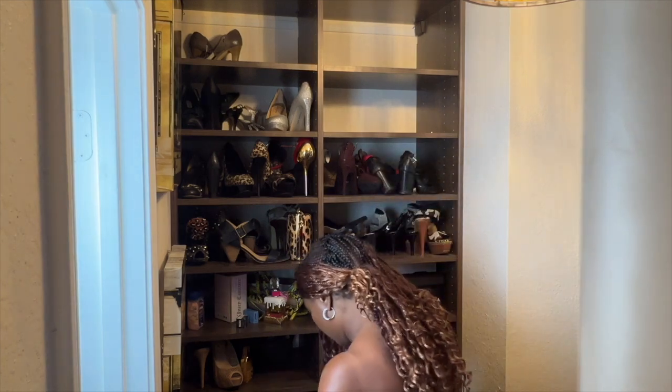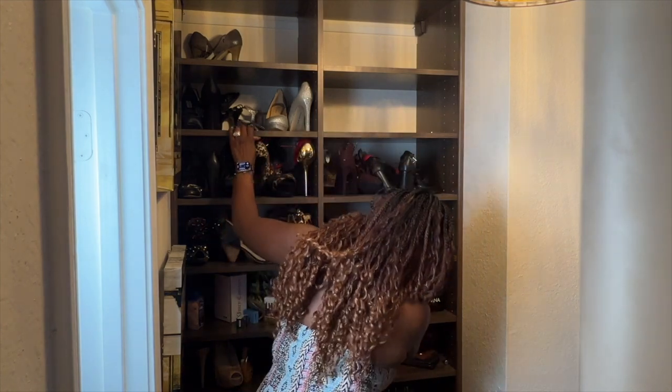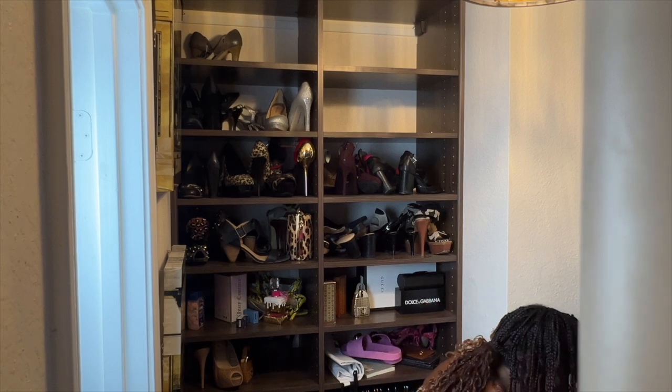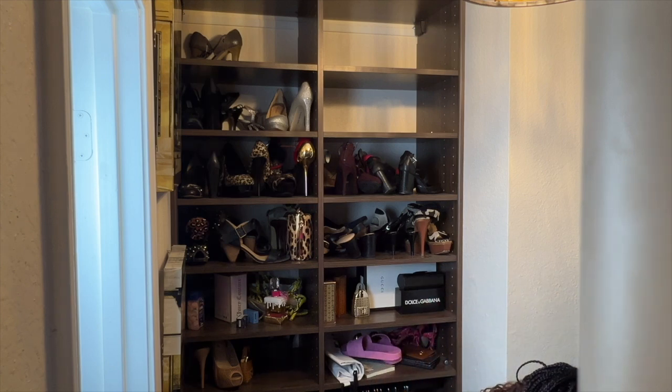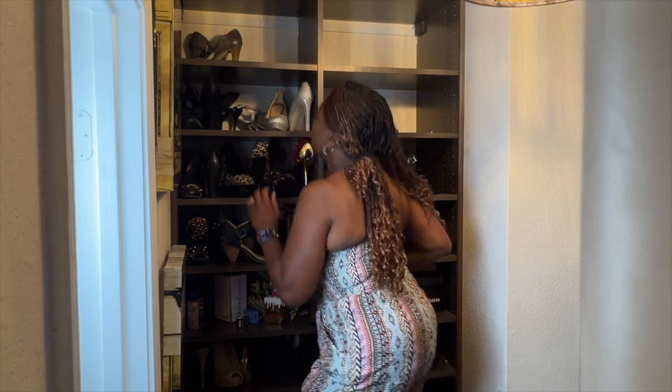Let's scoot my stool over a little bit. But I actually need my bench to be able to see. So let me move this box of shoes down. Oh my god, the closet is even more crazy now than it was before. So let's see. Okay, that's so much better.